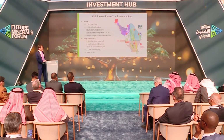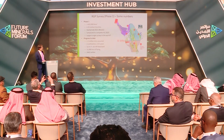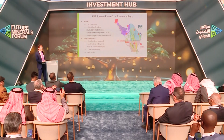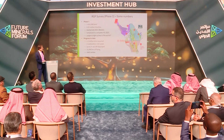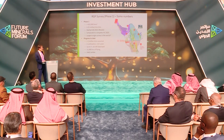So getting to the geophysics, it's a very large project. It started back in Q4 of 2021. It's still in phase one, which is acquiring magnetic and radiometric data over the whole of the Arabian Shield. The map on the right shows the coverage to date, so it's about 80–85% complete.